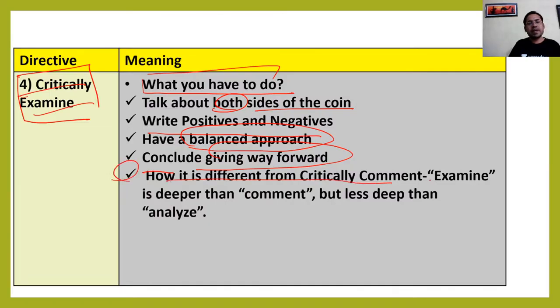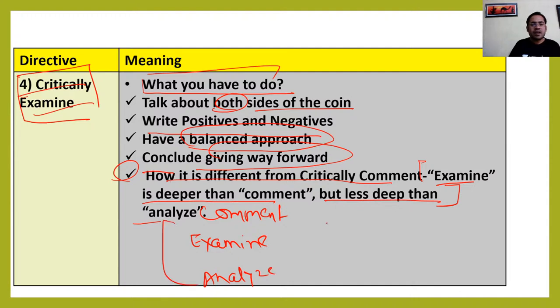How it is different from critically comment. Similarly, degree. Examination is deeper than comment, and less deeper than analyze. You have to remember: comment, examine, and analyze. These three. Now degree of deepness is increasing. So critically examine will be more deeper than critically comment, and critically analyze will have highest degree of deepness. So again similarly to critically comment, you have to see both sides of the coin and have a balanced approach.